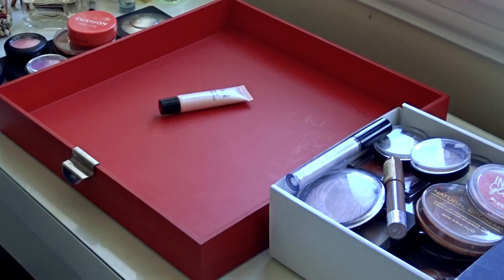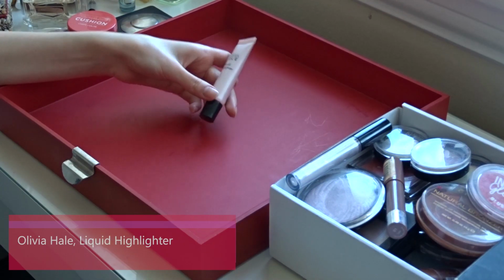So I'll see what I can do with this one. I will keep it for now simply because it's not expired yet. I'll maybe integrate it in some fun, creative, editorial looks. So this stays with me for now. And then we have the Olivia Hale Liquid Highlighter. This is not expired yet, so I am keeping it for now.